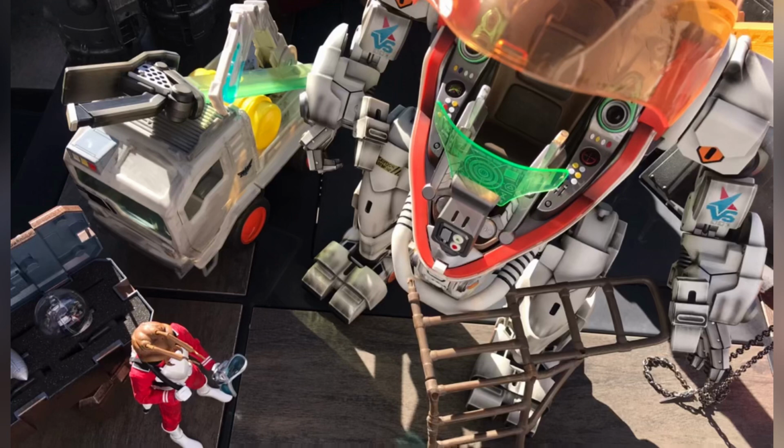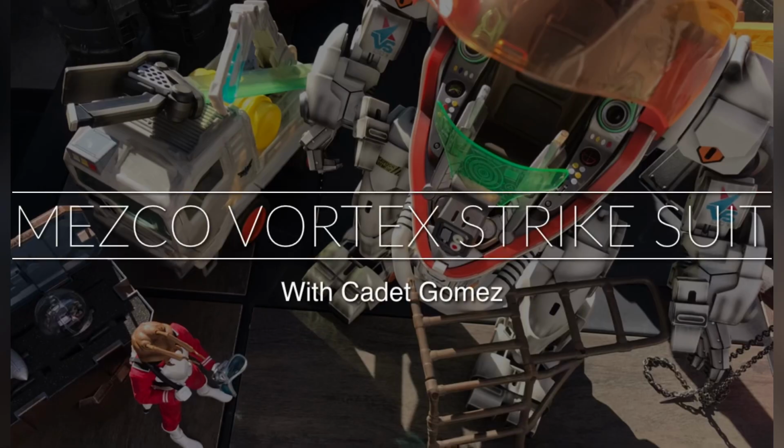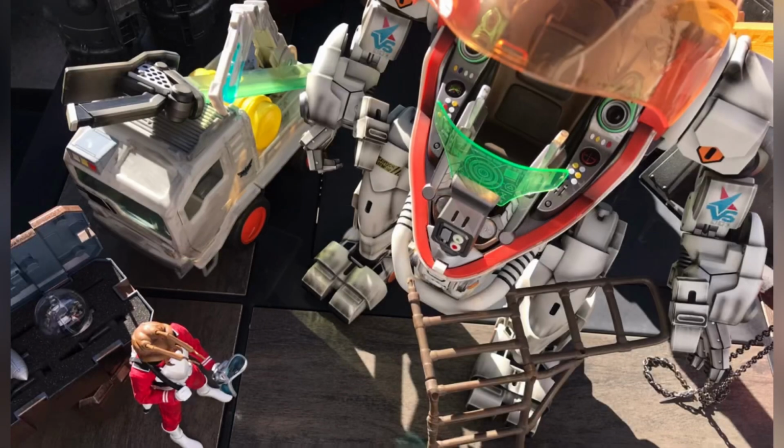Today we're going to take a look at the last of the MezCon 2023 exclusives, and that's the biggest one, the Cadet Gomez with Vortex Strike Suit Deluxe set. It took a little bit to get here. I mean, really maybe a few weeks later than we were expecting initially.